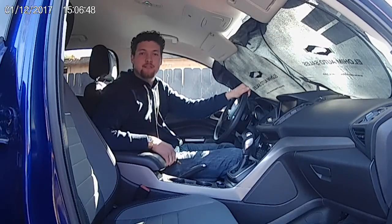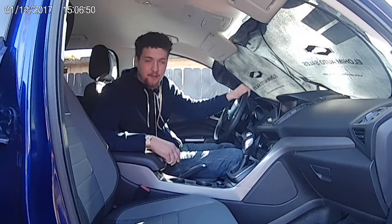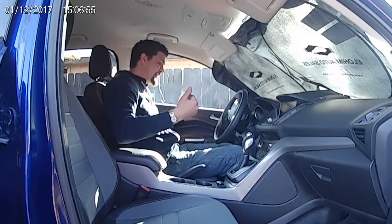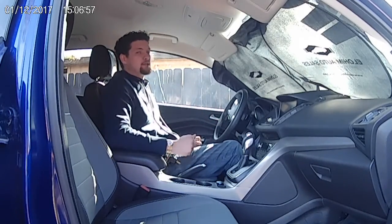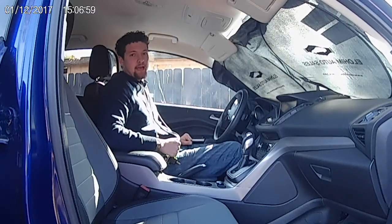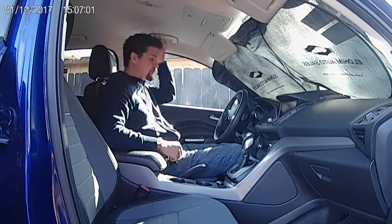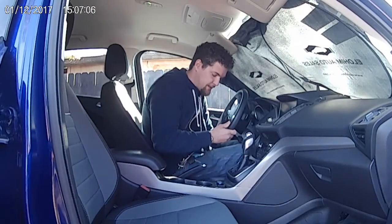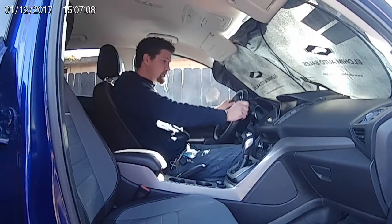The interior of this Escape is similar to the exterior in that it is fairly small in size. But that said, I am 6'1" and not at all in shape. I am more than comfortable and have plenty of space. I have plenty of headroom, plenty of leg room, actually more than enough leg room. I could even come up a little bit here and still be comfortable.